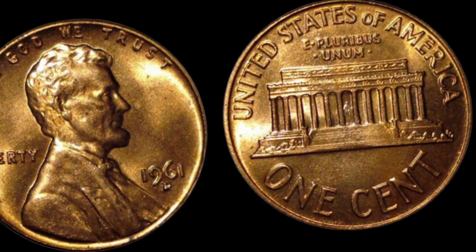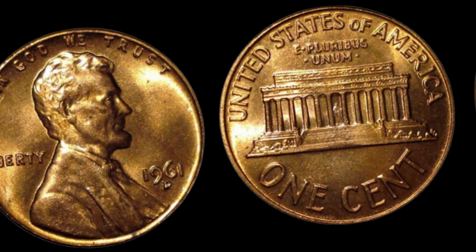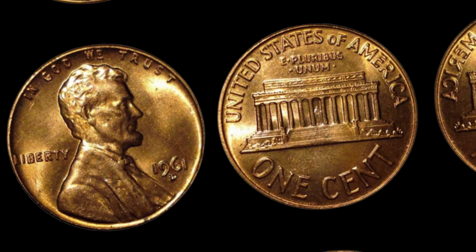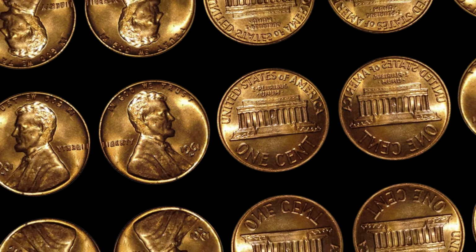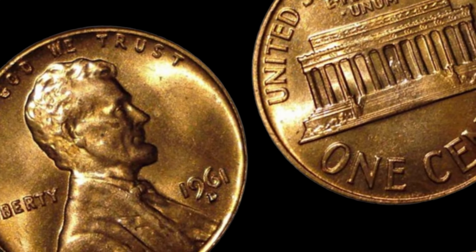So, why is this penny so special? The key factor is the error coins. Coins with minting errors are highly sought after by collectors. The 1961 D penny has a few well-known varieties and errors that dramatically increase its value. Here are the main ones you need to know about.